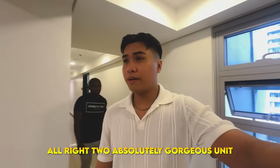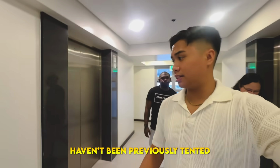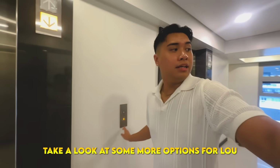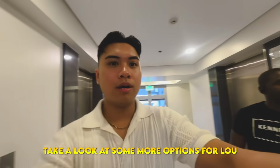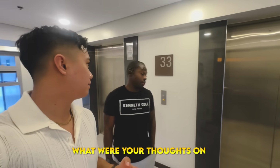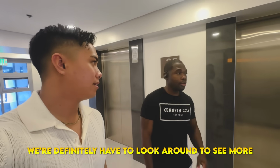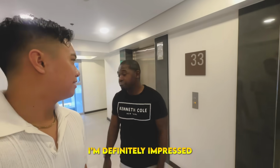All right, two absolutely gorgeous units, very well furnished, brand new, haven't been previously tenanted. We're gonna go back down and take a look at some more options for Lou. These two units that we looked at, Lou, what were your thoughts on them? They're beautiful, man. You can't beat it. I think it's probably the best building in the whole BGC. We're definitely gonna look around and see more, but I'm definitely impressed.